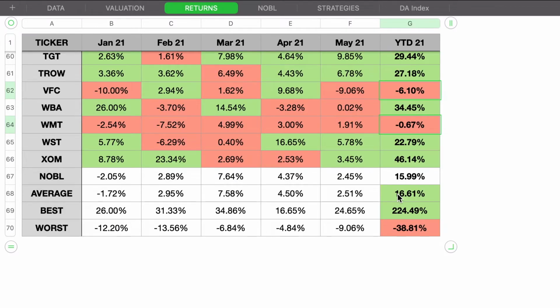The average return of all 65 Dividend Aristocrats in May was 2.51%. That's 0.06% higher than the return for NOBL. And on a year-to-date basis, the average return of all Dividend Aristocrats is 0.62% higher than that of NOBL's return.